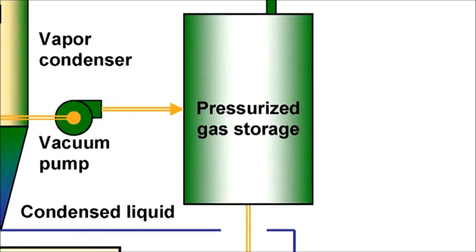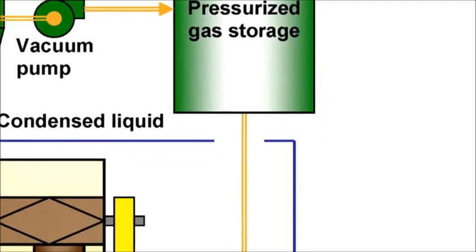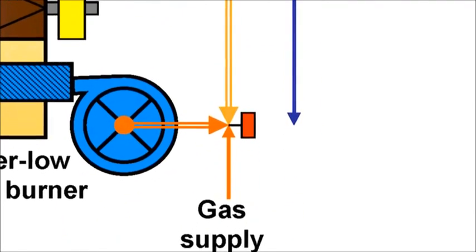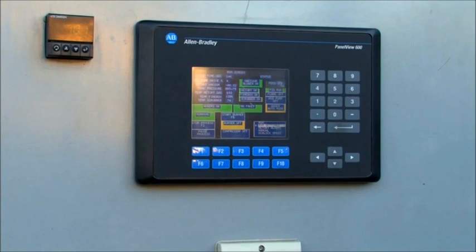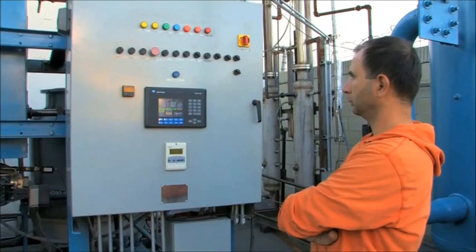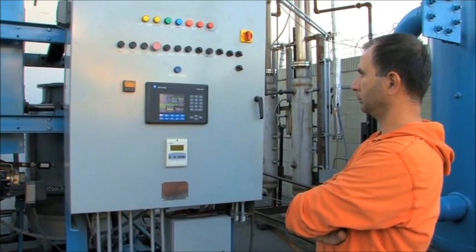The system is self-sustaining because a small amount of the pyrogas is used to fuel the burner. The system is initially started with propane or natural gas, which is turned off once the system has reached its operating temperature and starts producing its own gas.